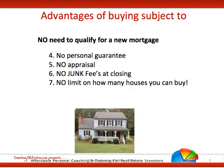So you don't have to pay somebody $500 to go do the value of the house. And you don't have all these junk fees. Those have already been paid by the person selling you the house. What's really cool is you can really build a large portfolio of houses this way.